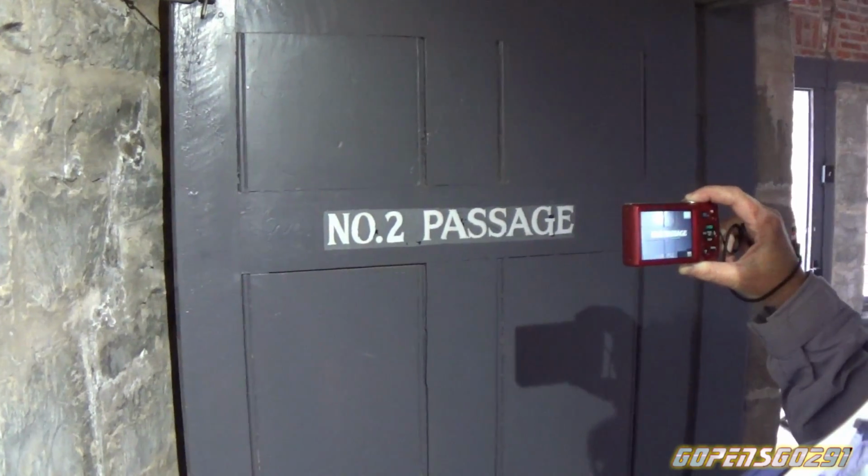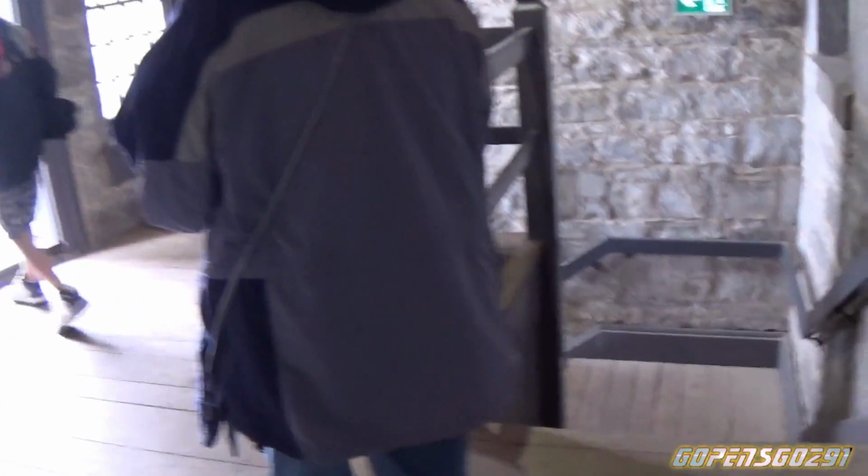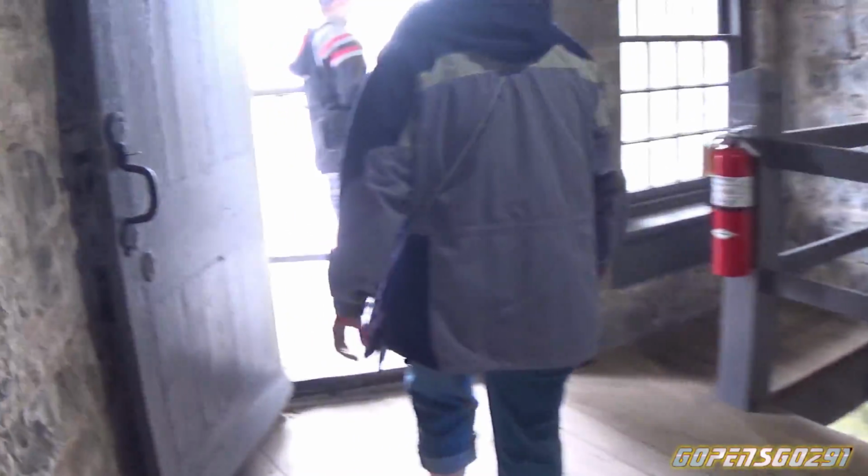Is this where you go for number 2? Is that what that means? Number 2 passage. Oh. Garbage can.